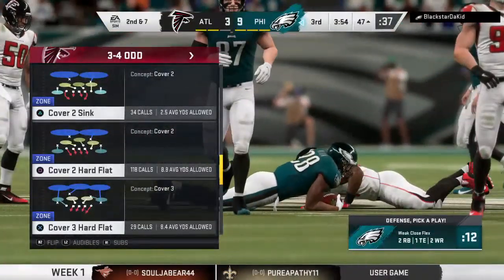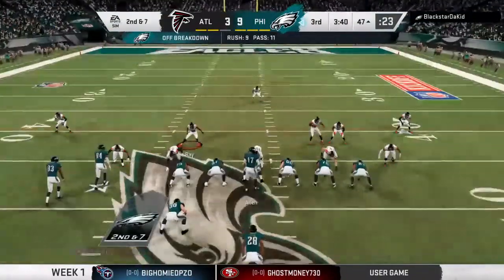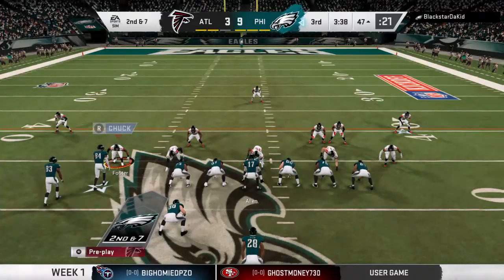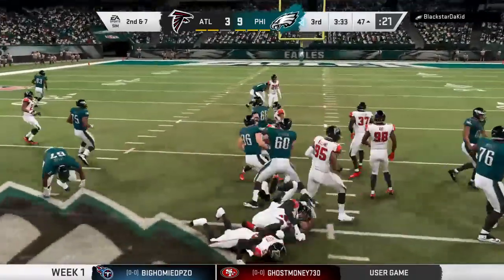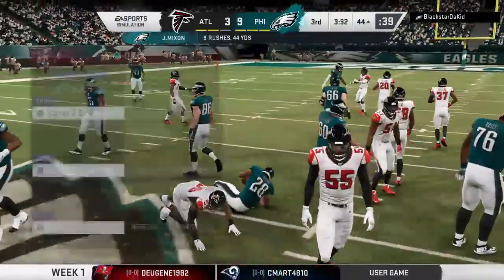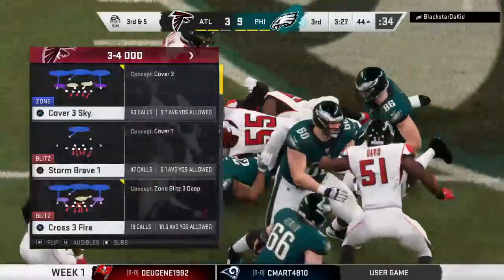A gain of 3, 2nd down. They tried a quick hitter inside, but that one was swallowed up because what they're hoping, those big defensive linemen will take the bait and move laterally and open up a crease that they can run through. Didn't happen on that play. Give him 3 on the run there. Now they're looking at a 3rd and about 5.